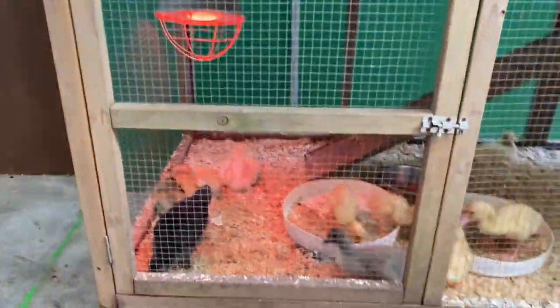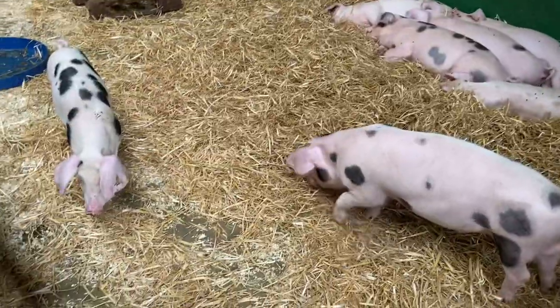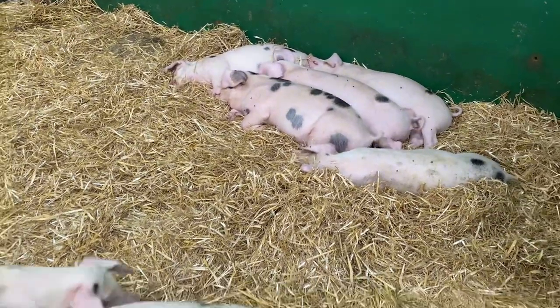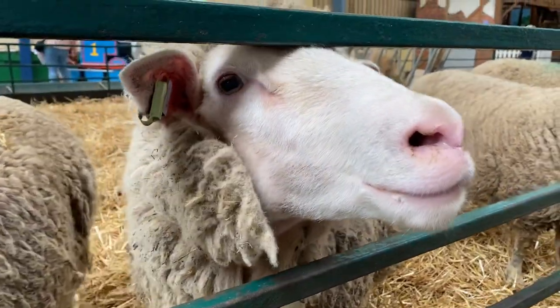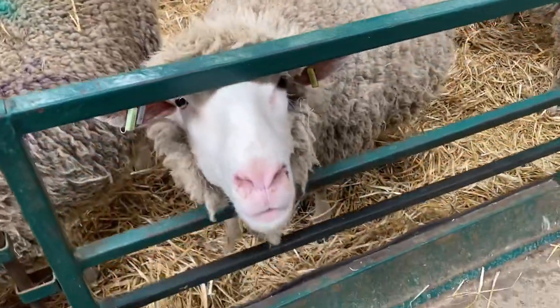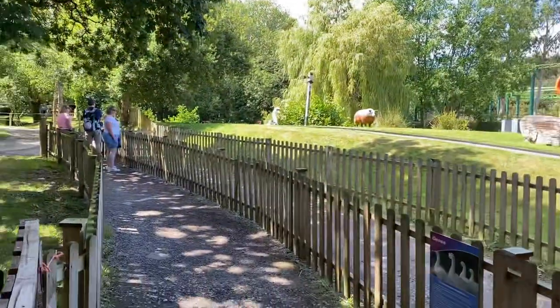Lovely little ride on the train there and found some chicks in here in the barn. Ah, aren't they lovely, dude? Some piggies. Real piggies, not guinea piggies. Hello. You're good looking sheep, aren't you? We're gonna head on to the tractor ride. Let's go.